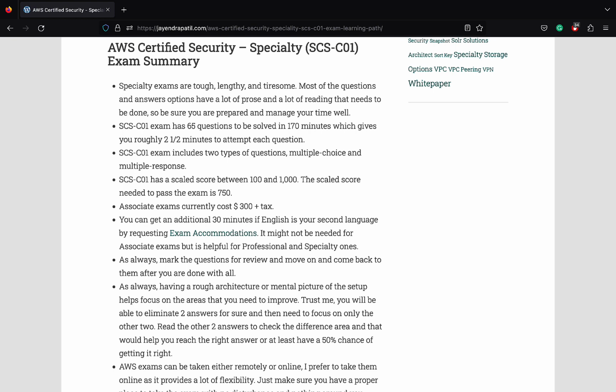The security exam has a scaled score between 100 and 1000, and the scaled score to pass the exam is 750. There is no negative marking, so make sure you attempt all. Specialty exams currently cost $300 plus tax. You can get an additional 30 minutes if English is your second language by requesting exam accommodations. You can find the link in my blog post.